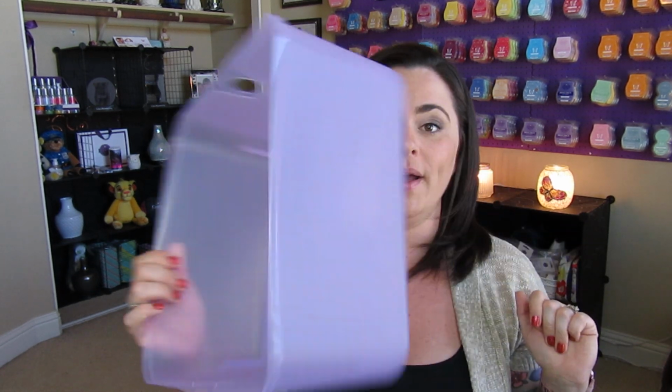This smells exactly like banana nut bread. If you didn't know better, you would walk into my house and think I'm making some banana nut bread, and you would be sadly mistaken. So this is so, so good. Definitely smells authentic, and it definitely made its way into my Scentsy club. So, all right, that is what I have been getting through. Looks like I have been a busy little melting bee over here, but that is everything that is in my bin.